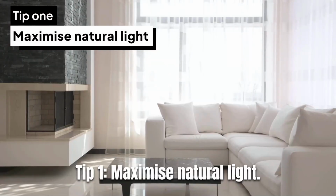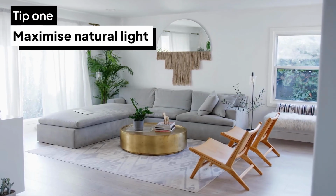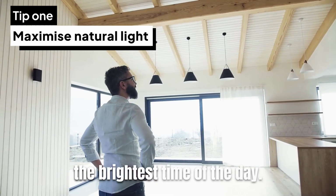Tip 1. Maximise natural light. Use light-coloured curtains and keep window areas clear. If possible, schedule viewings during the brightest time of the day.